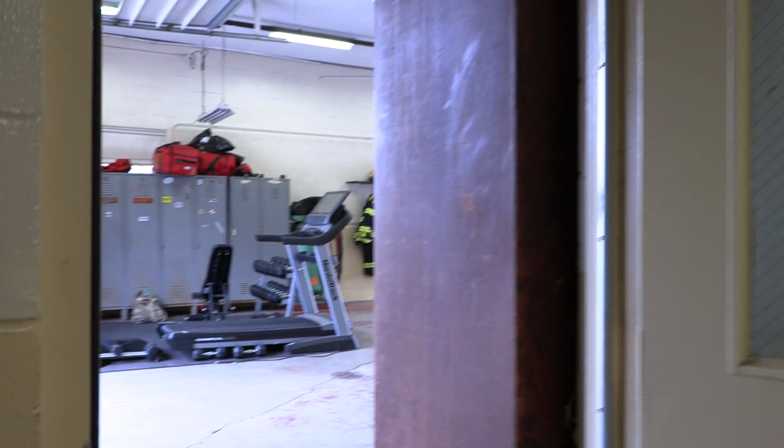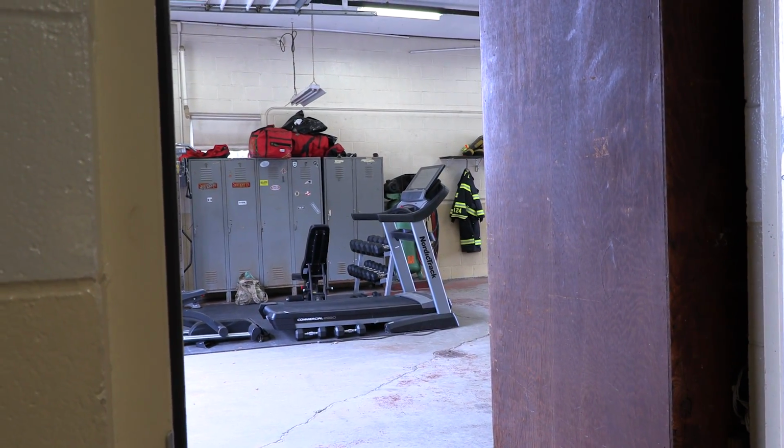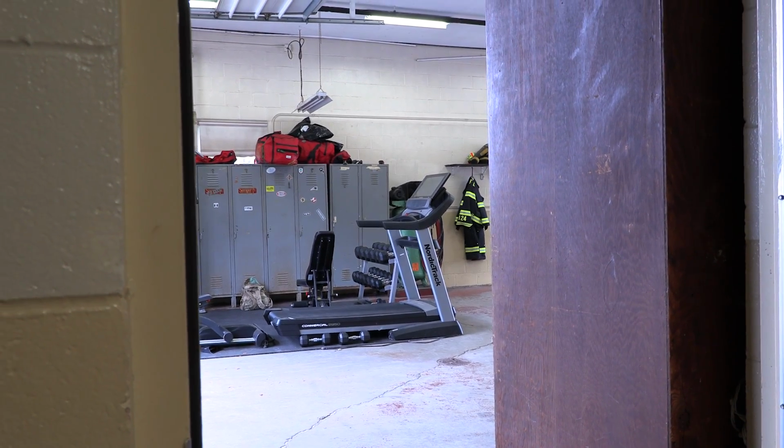This is the sleeping quarters. It is directly attached to the apparatus bay. So what that means is all the exhaust, the carcinogens, everything off-gassing off of our equipment and our gear enters right into the sleeping quarters. So if we do have the opportunity to sleep or get some rest, we are always breathing that in.